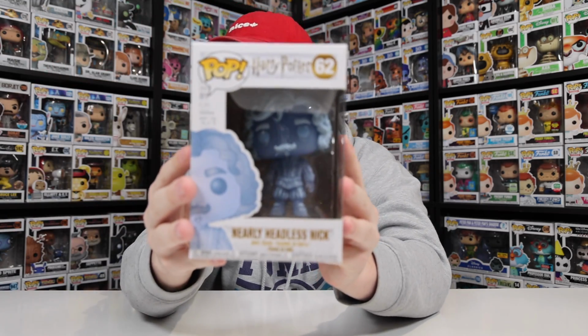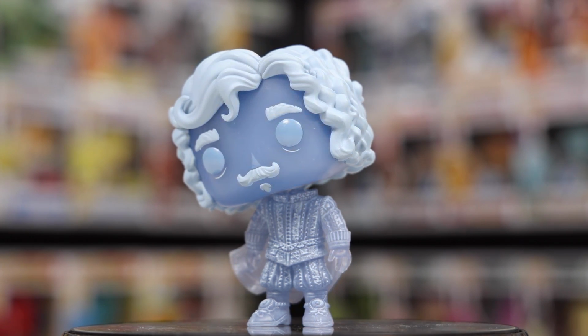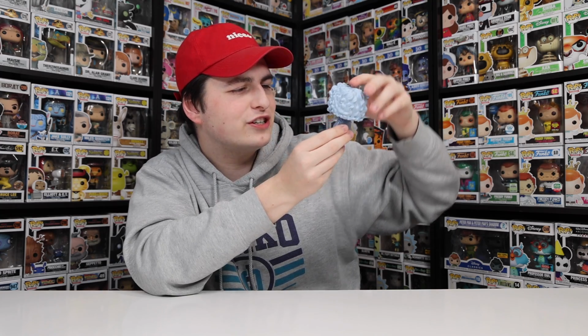We've got Nearly Headless Nick, which is honestly one of my favorites because he literally is nearly headless. They put his head on a bit of a ball joint so it actually cracks. Or I guess it's not so much of a ball joint, just more of a, you know what I mean. How can you be nearly headless? Like this.